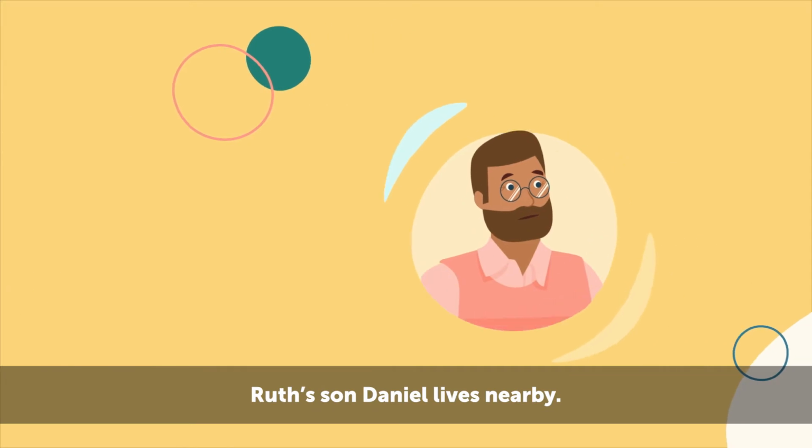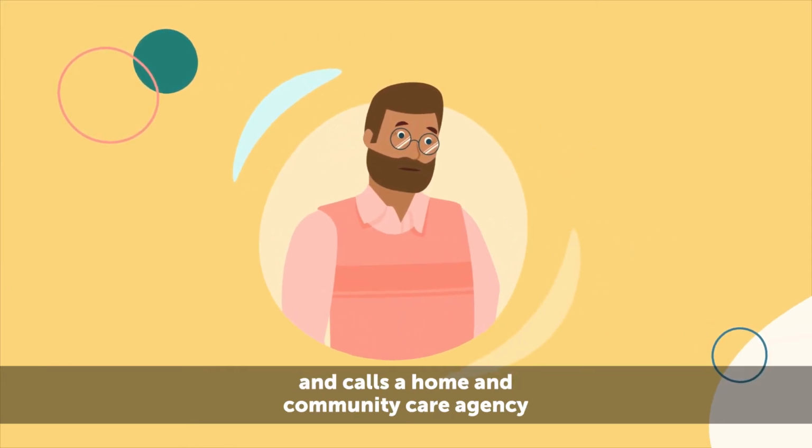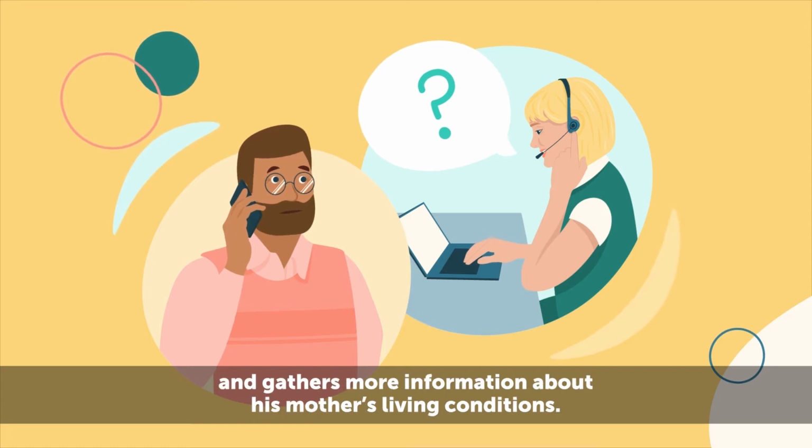Ruth's son Daniel lives nearby. He's worried about his mother living alone and calls a home and community care agency to see what services can help her. The agency asks questions and gathers more information about his mother's living conditions.